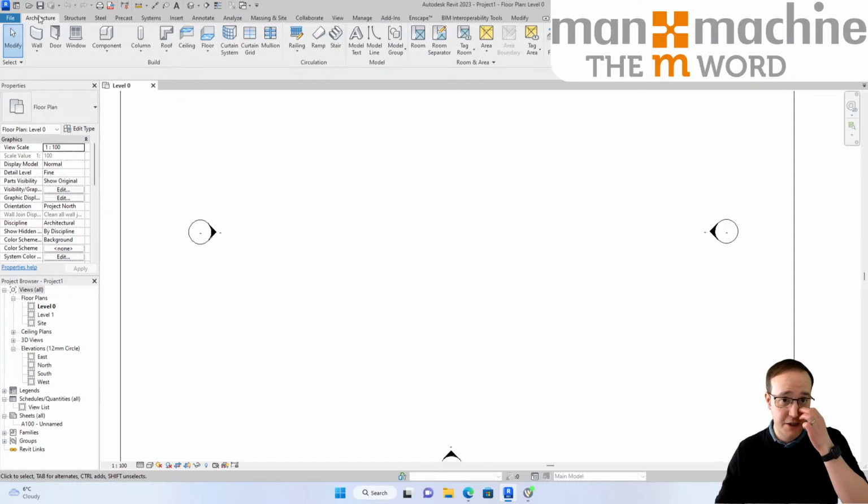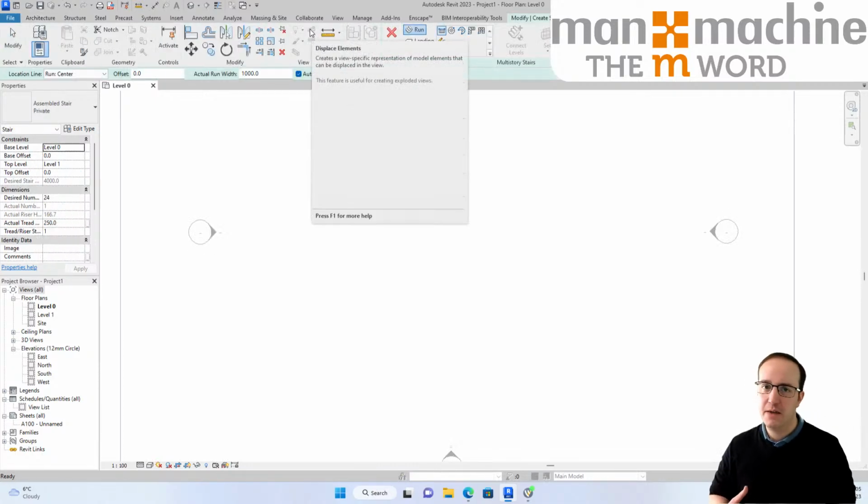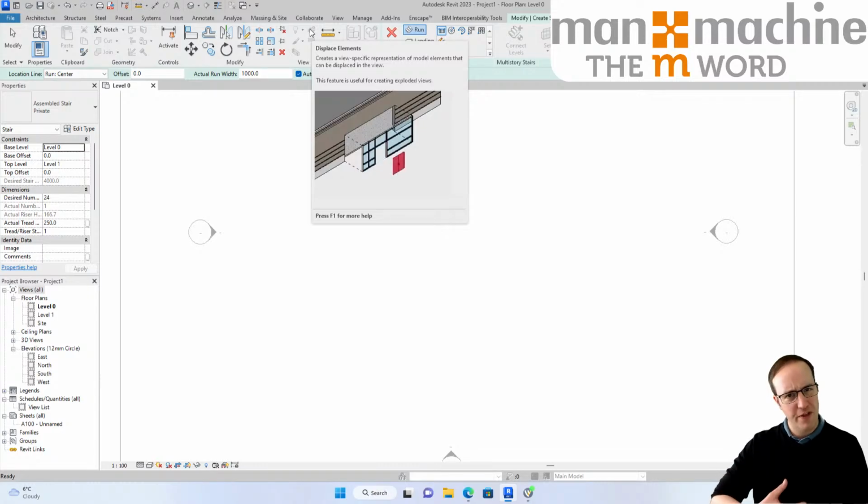So from my Architecture tab on the ribbon, I'm going to look in the middle and I've got a Circulation panel. And on that Circulation panel, I've got Stairs. So we're going to go ahead and start the staircase tool. And the first thing we're going to do is talk about what this tool is doing and why.